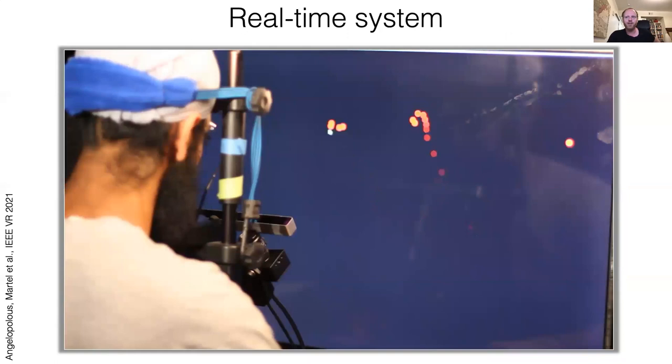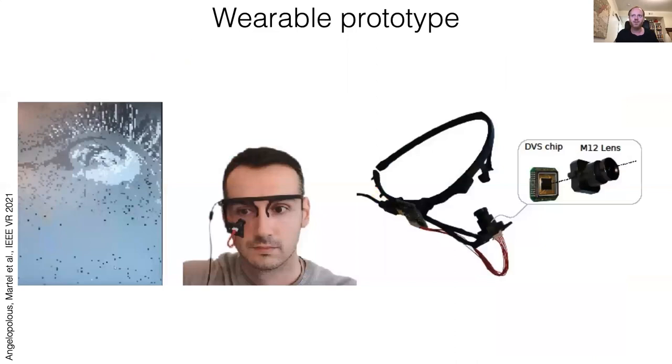Here's yet another video. So this system simply works. And I'll refer you to the paper that we published at IEEE VR earlier this year for more technical details. These event sensors are also getting smaller, so we even built a wearable system. It's not tiny yet, but it is very small and wearable and gives us a similar type of performance.